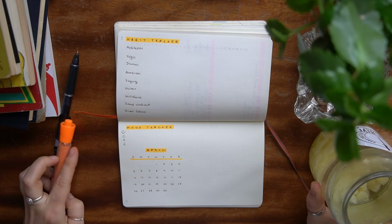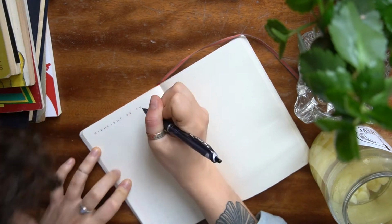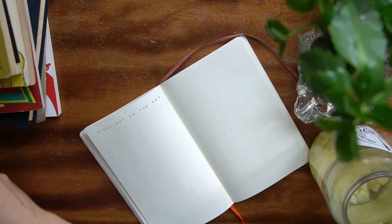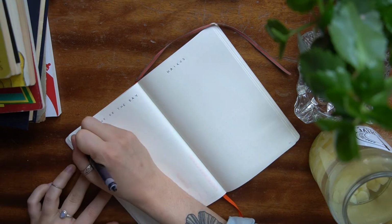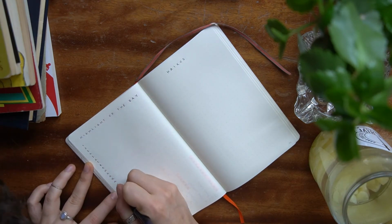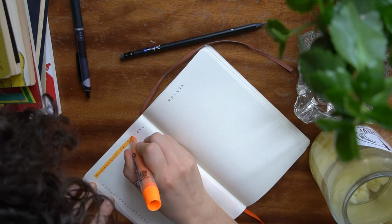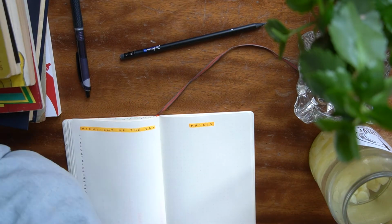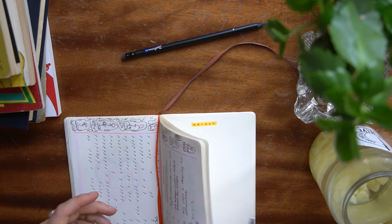All right, so next I'm just putting in the highlight of the day, and then I also decided to put in a spread for haikus. I don't know why, it just came to my mind at that moment to try and experiment with some haikus while I'm in quarantine. So I made a full page, and then I just wrote out all of the numbers for the highlight of the day for this month, and that's this page done, but it'll obviously fill up as the month goes on.